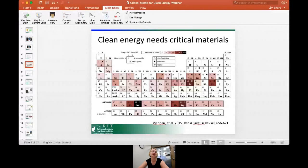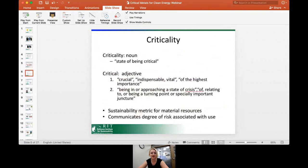Now, you'll also see a varying degree of redness on each of these materials in the periodic table. So the darker red means that those materials are considered more critical. And that's something that I study here at the Golisano Institute for Sustainability.